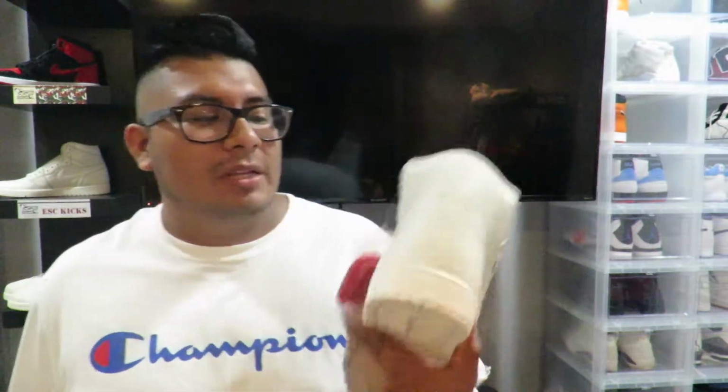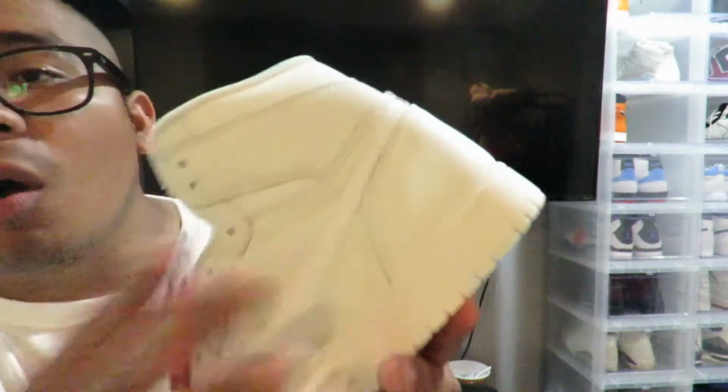Alright, let's get to the cream one, because this is probably one of the most accessible ones out of these 3, honestly, because this one does sit in stores. If you get this one, the quality of this is just amazing. Honestly, I will be honest with you, you could customize this and get a shattered backboard and it will look identical. It has a cream colorway already, so you could go ahead with it.